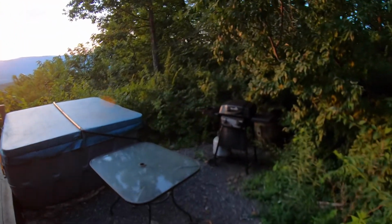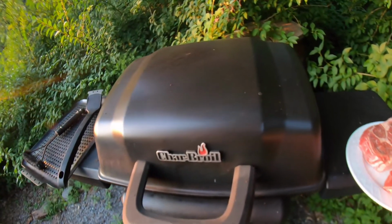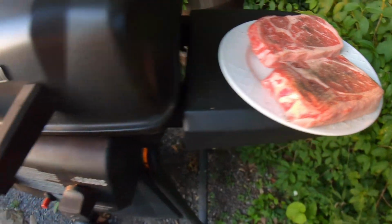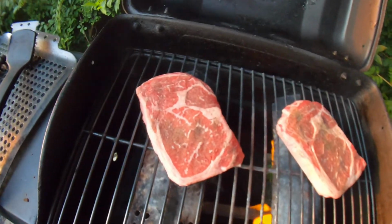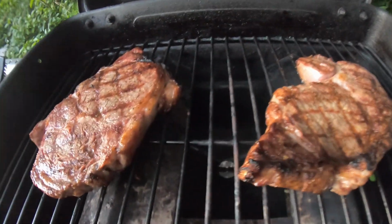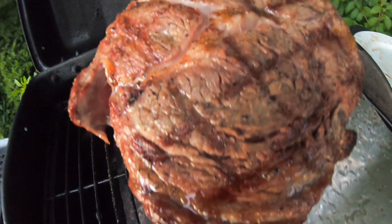Out the back deck to the hot, smoky charbroil grill. We got the sunset happening. Our little two burner, little ribeye steak action, salt, pepper, garlic, you know what it is. Waboom. There it is. Beautiful.